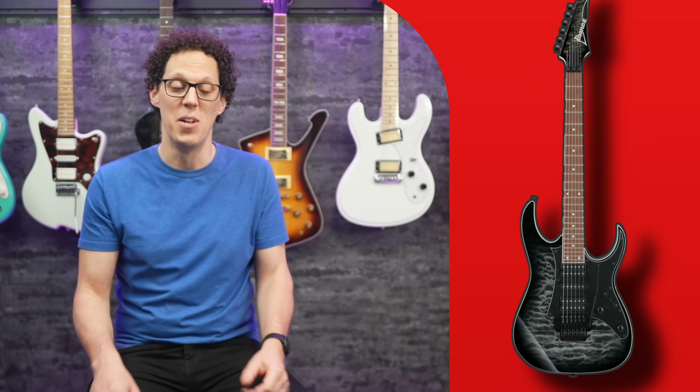While the other RGs in the new lineup flirt with wild finishes like Prussian Blue or Cerulean Blue Burst, if that's how you pronounce it, the RG 450 QMB TGB keeps things dark and classy. It's not shouting, it's calmly sitting there waiting for you to notice it, which is perfect if you want something that looks professional and plays fast and doesn't scream bedroom metal band from across the room.